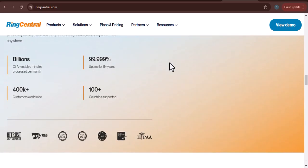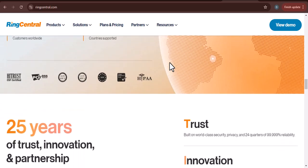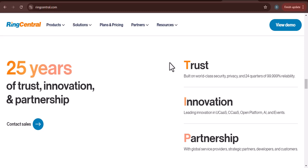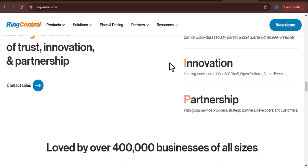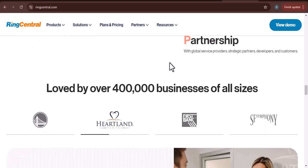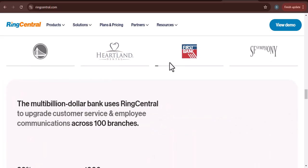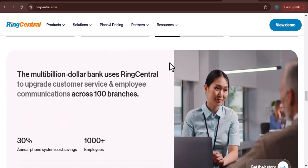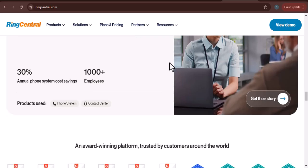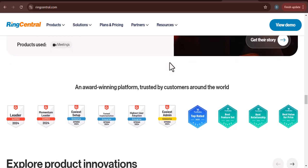How to port your number to RingCentral. The process of porting your number to RingCentral is relatively straightforward, but it does involve a few steps. Check eligibility. Ensure that your current provider allows number porting. Most providers do, but it's always good to double-check. Gather information. You'll need to provide RingCentral with your current phone number, account information, and contact details. Submit porting request. Once you've gathered the necessary information, you can submit your porting request to RingCentral. Wait for approval. RingCentral will typically review your request and contact your current provider to initiate the porting process. Activation. Once the porting is complete, your number will be activated on your RingCentral account.